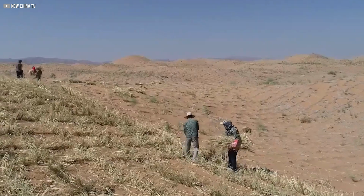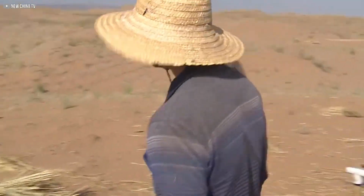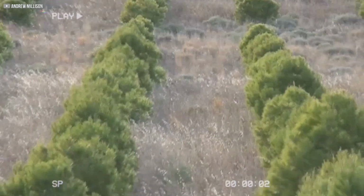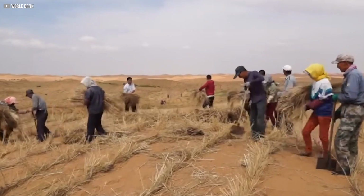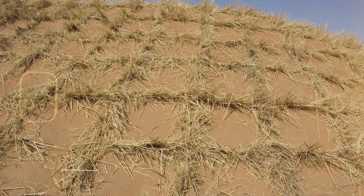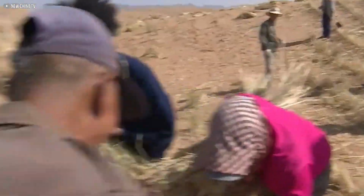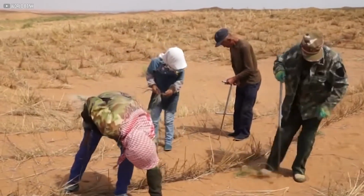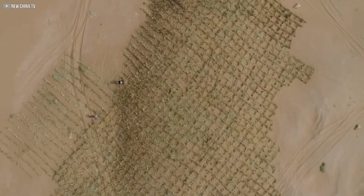The success of China's straw cell method offers hope that desertification can be slowed or even reversed. But the fight against desertification is not just about planting trees and laying down straw. It's about changing the way we think about land management, sustainability, and our relationship with the environment. China's innovative approach has not only provided a blueprint for combating desertification, but it has also sparked a global movement toward environmental restoration that could have far-reaching implications for the future of our planet.